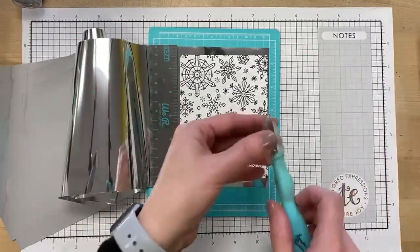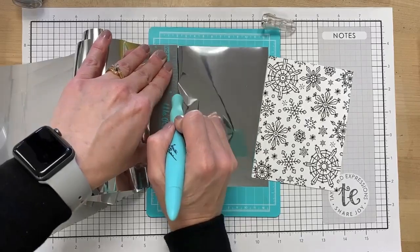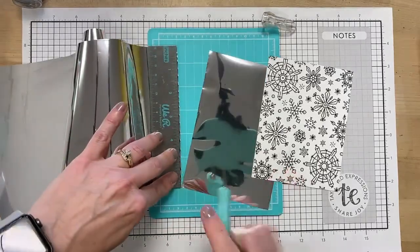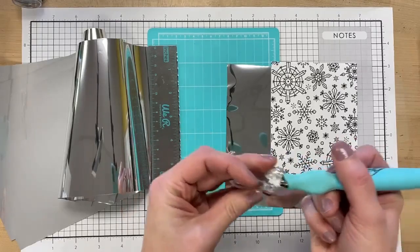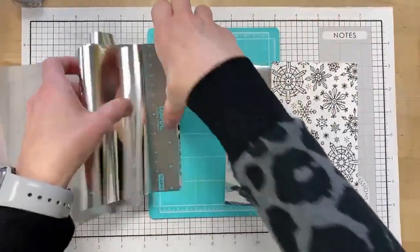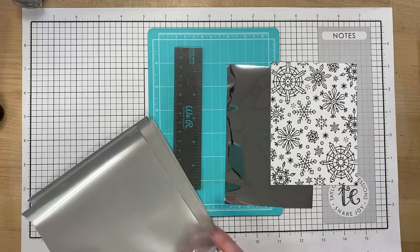So I just want to make sure I had the right size. I laid my panel on there. And then I'm just going to take an X-Acto knife and cut it. I like that this holds my foil down so that I can measure it, line it up, and again, whatever X-Acto knife you have. I'm not really sure where Taylor got this one. It's been around here for a while, but this is her new cutting mat and magnetic ruler.